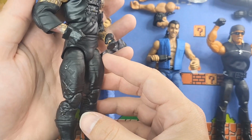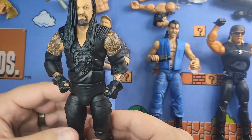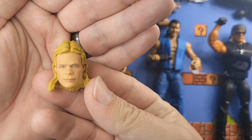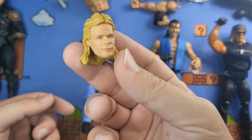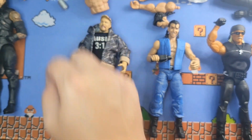But anyway, that's okay, because this was going straight to get bagged anyway. I mean, it's a good Taker, but I got the Ultimate version, so I don't really need that. It did come with the extra set of hands. And of course, with this set, you got the Build-A-Lex Luger. So a very good Lex Luger head there. So there's my $22 right there for that purchase. That's why I needed that.